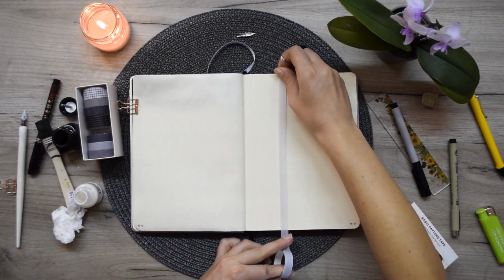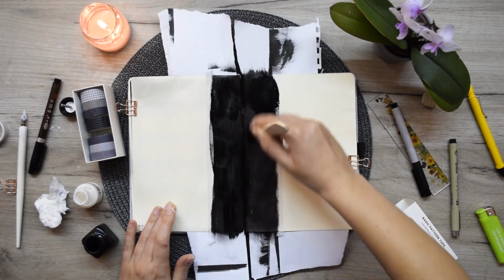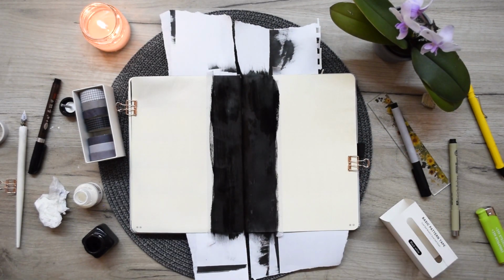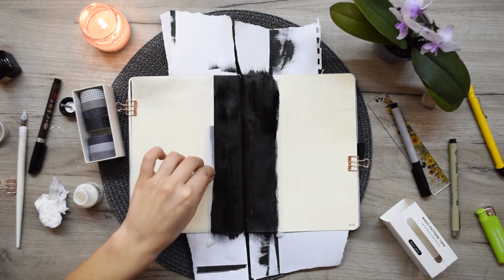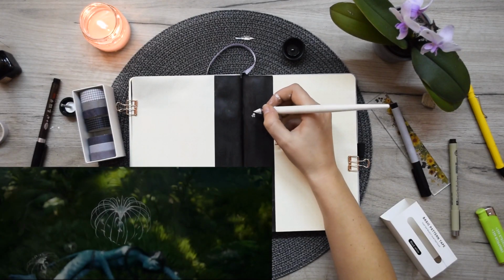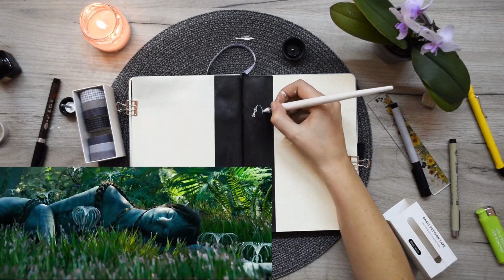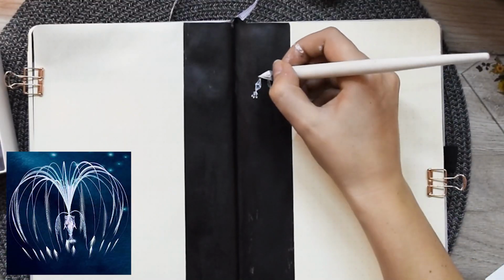I glued two washi tapes and cover the black in the middle. I have to admit that this black background is very satisfying to make, and just look at the peeling of the tape afterwards, guys. Perfection. I start by painting the seeds of Eywa. At first they may seem quite complicated to draw, but in reality they're composed of very simple lines.